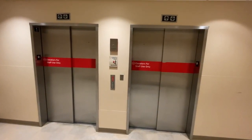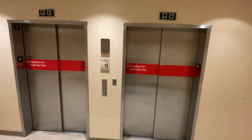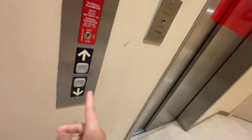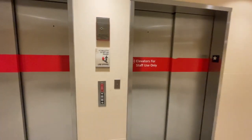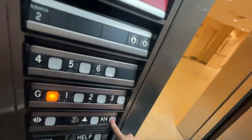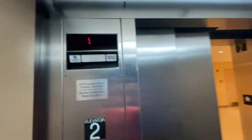You know where we're at. That's right. Here in Williamson County Medical Center, here in Franklin, it's my favorite elevators, the Williamson elevators, and we'll start by going down. I'm going this one right here first. Let's go down to the ground, and the door close button works.